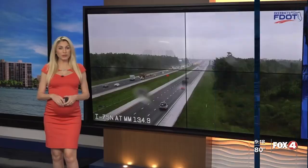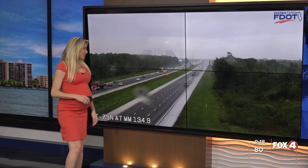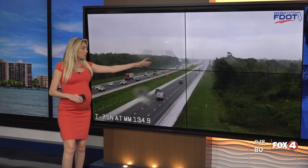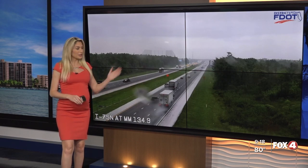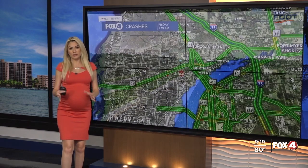Ryan? Down a couple more before we can get to that nice weather, and also not so nice weather. This is going to be a live look outside with our FDOT camera, mile marker 134. So as you're getting closer to the Colonial Boulevard exit, you can even see Topgolf off in the distance. Hard to tell though with the rain that is coming down. It's a little hazy because of that, but northbound, southbound, we're not tracking any issues even with the rain.